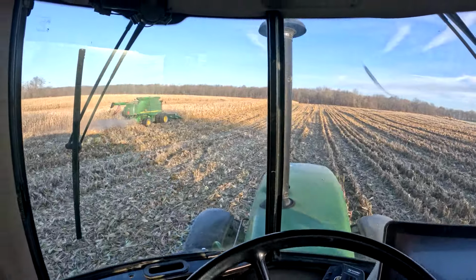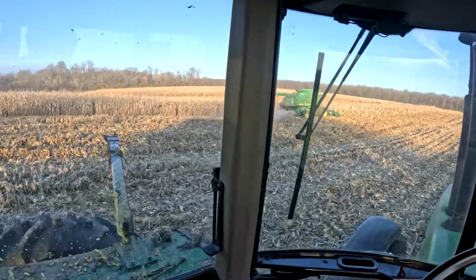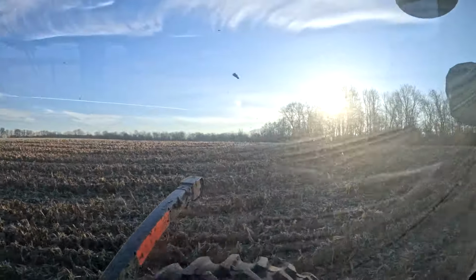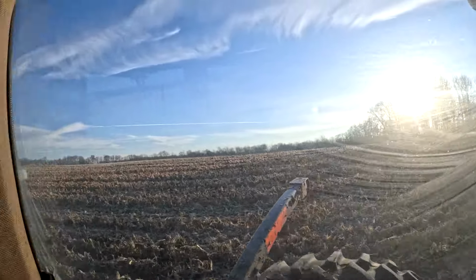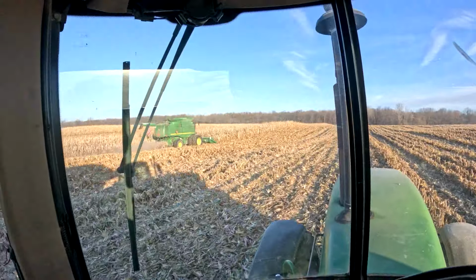I tell you what, it is very, very beautiful back here. All the hills and terraces and waterways. Sun shining. Best of all, a beautiful John Deere combine.